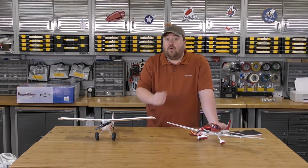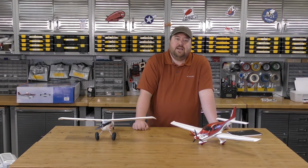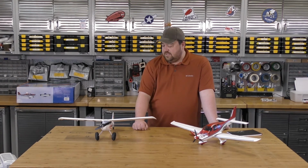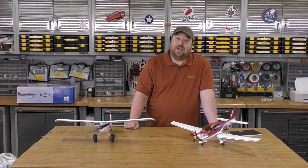So there's our follow-up review of our Cirrus UMX. It's a sad day. I hate to have to bury a plane, but I think we've got to do it today on this one. Fortunately, I've got my Timber I can go back to, and we'll get up in the air and at least have some good flights. Until next time, keep flying.